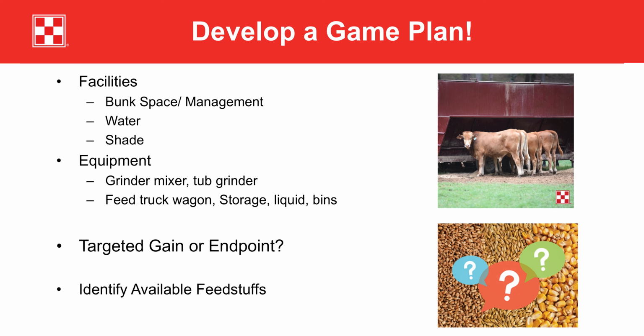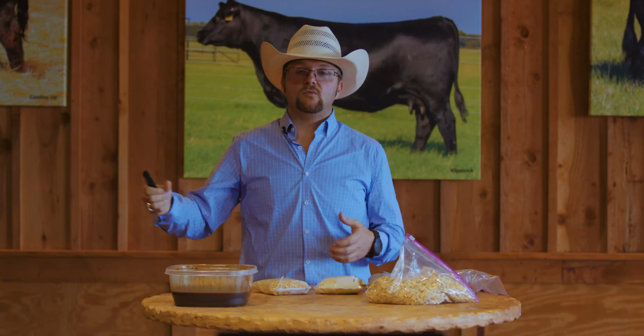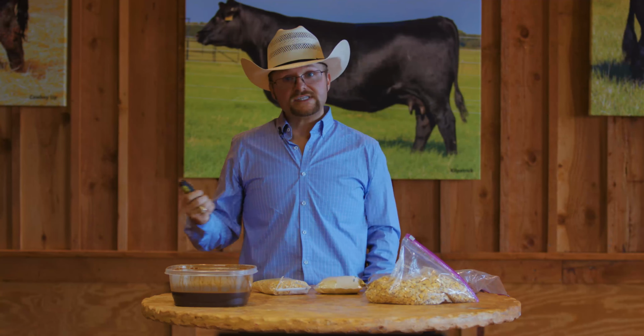Then we might look at our equipment too. Do we have a grinder mixer? Do I have a tub grinder? What are our storage capabilities? Do we have overhead bins? Do we have bulk capacity? Are we set up for liquid? All those things are going to help us come up with a program that we can customize to empower your cattle to maximize their genetic potential for gain.